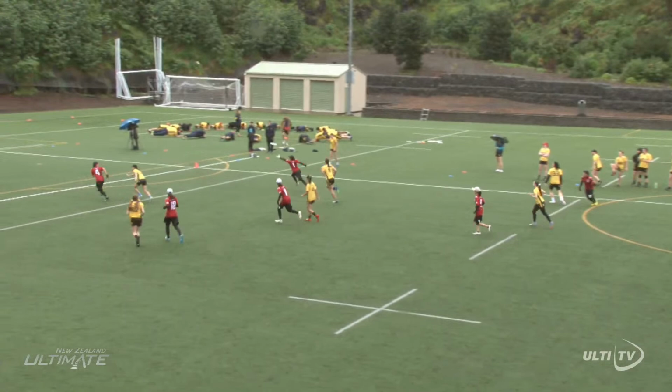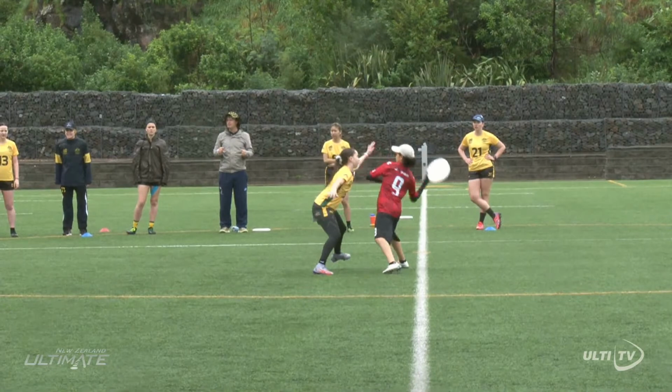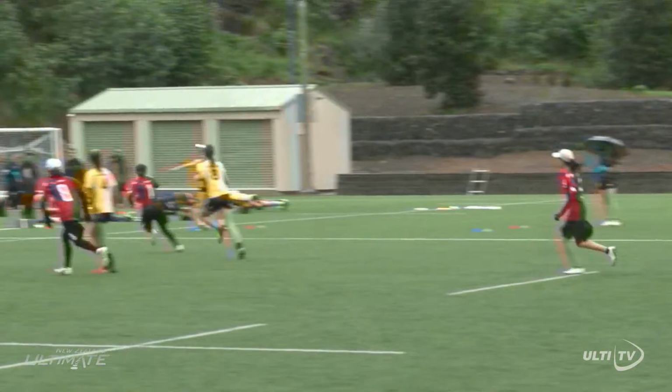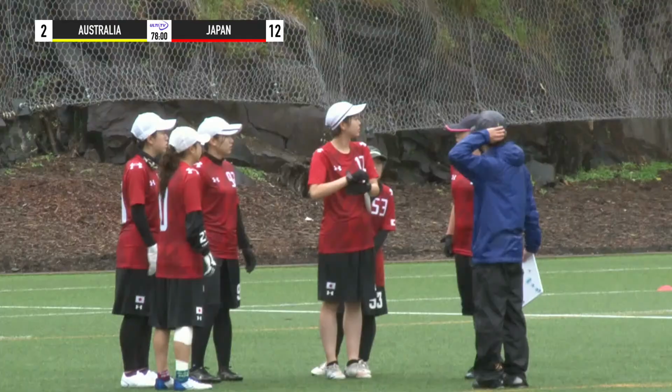But the scoreline definitely does not reflect the intensity that both of these teams are bringing. We're seeing some amazing precise work by the Australian side. Lee working with Ha in that upfield space for those handlers, using the width, using that communication. Lee in particular doing a great job of guiding cutters in to crash through that cup, to move inside those defenders for a quick pop pass and reset to keep that stall count low.